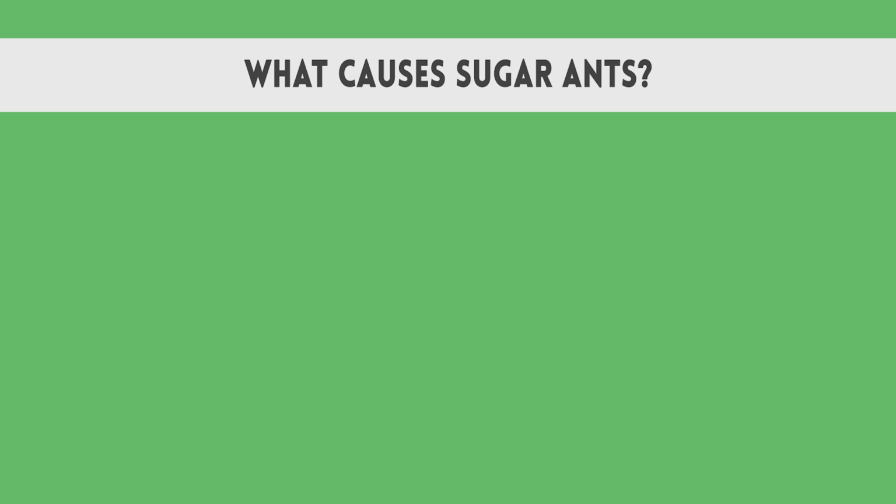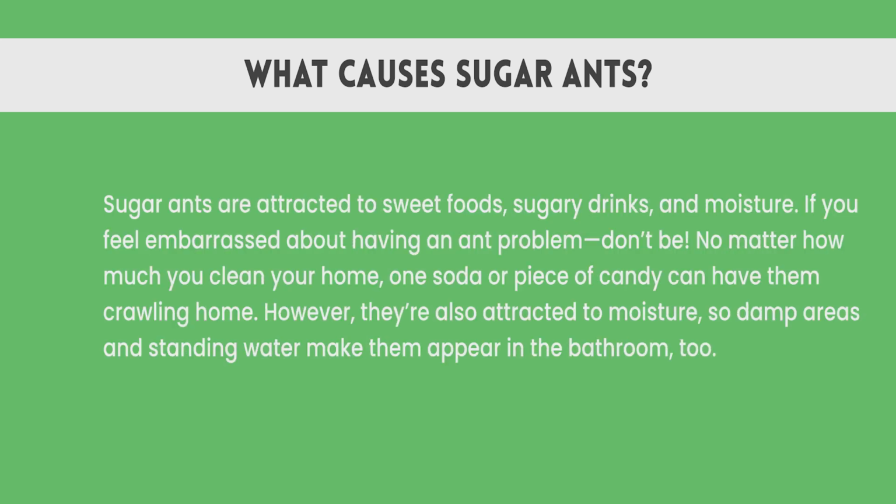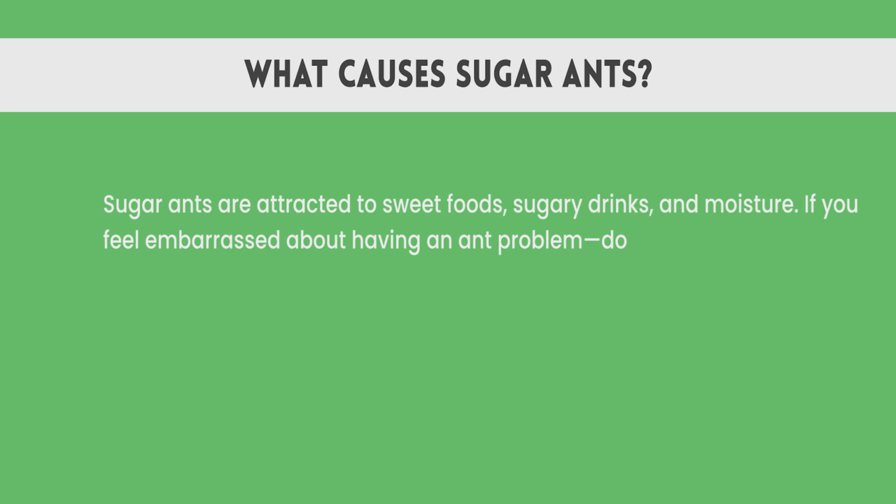What causes sugar ants? Sugar ants are attracted to sweet foods, sugary drinks, and moisture. If you feel embarrassed about having an ant problem, don't be. No matter how much you clean your home, one soda or piece of candy can have them crawling home. However, they're also attracted to moisture, so damp areas and standing water make them appear in the bathroom, too.